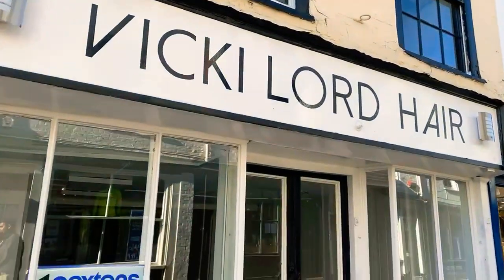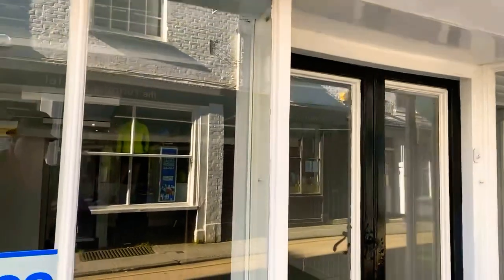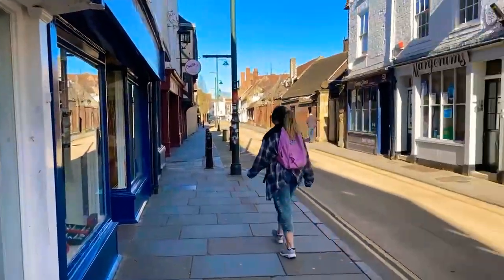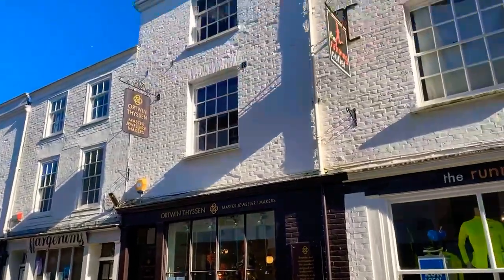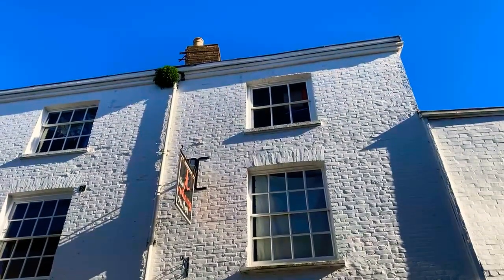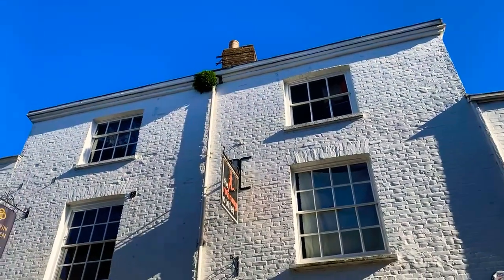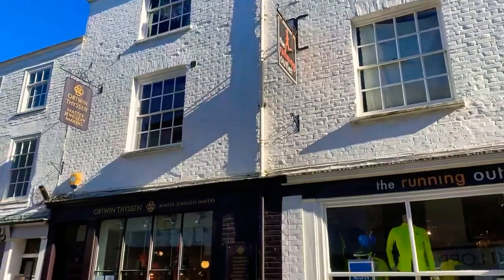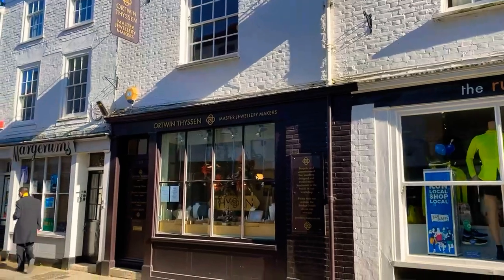It's now empty, sadly, Vicky Lord. I had a look around it when they were building it, or rebuilding it. Look through there if you can see that. It's all bare and empty there. And on the other side of the street, we've got this rather nice terrace property. You can see at the very top of there, a nice bit of greenery sticking out of the green drain pipe. So obviously a bird has dropped his droppings there. I do wonder what it's like to live in these properties, but there's a very good jeweller here called Ortwin Tyson.